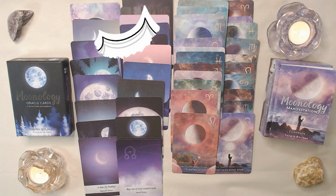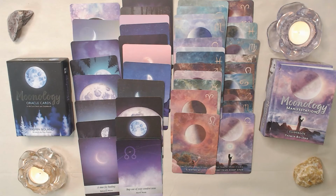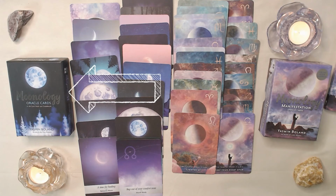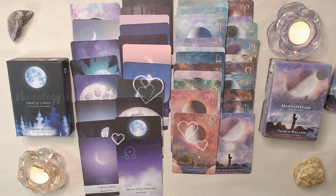So now I'd like to give my personal opinion on the decks. I absolutely love the artwork of the Manifestation decks. I think it is absolutely gorgeous, and the artwork is by Laurie Menner. The artwork on the Moonology deck is very pretty, and it's by Nix Rowan. I think they both have value and they both resonate for me personally.